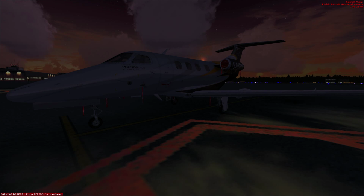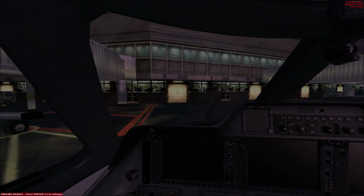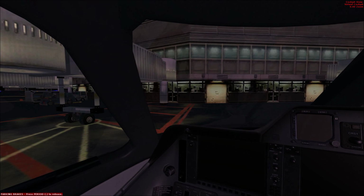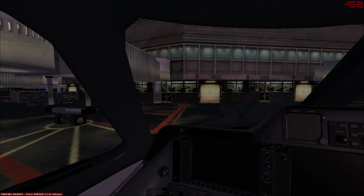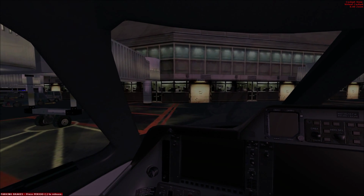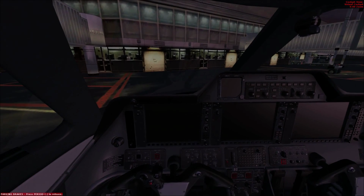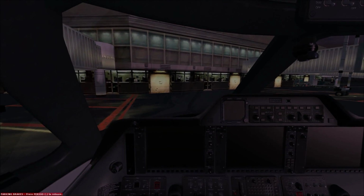In front of you, you have the beautiful Embraer Phenom 100 little jet plane. Isn't she a beaut? So yeah, here we are at Echo November Zulu Victor, which is Sola Stavanger Airport, and we are flying to Echo November Hotel Victor, which is Honningsvåg, which is all well and good.